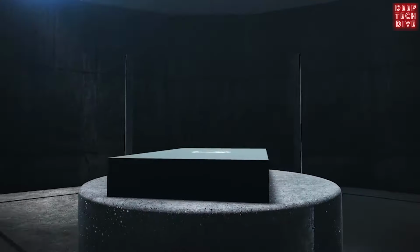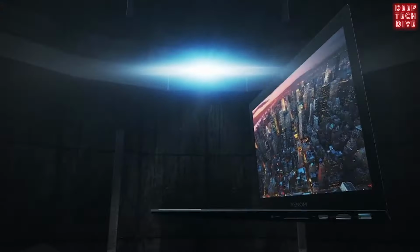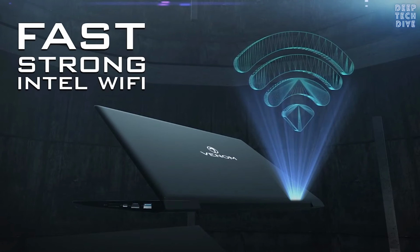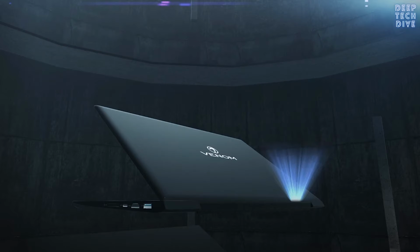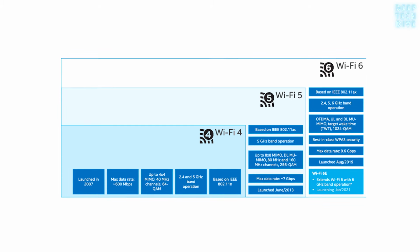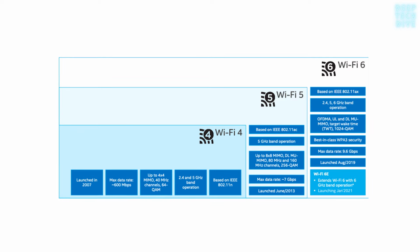So, the AX201 also uses target wake time, which means it can determine when it's best to wake up and start sending and receiving data, contributing to a longer battery life too. So the new wireless standard also takes advantage of previously unused radio frequencies that are faster than the currently typical 2.4 gigahertz. And the data streams on this card have basically multiple uplink and downlink streams that stream data simultaneously rather than sequentially.